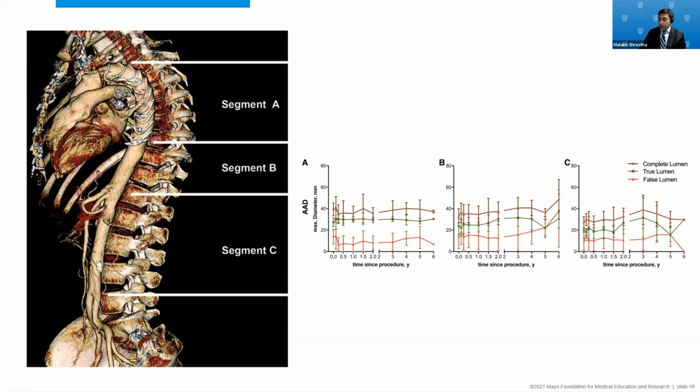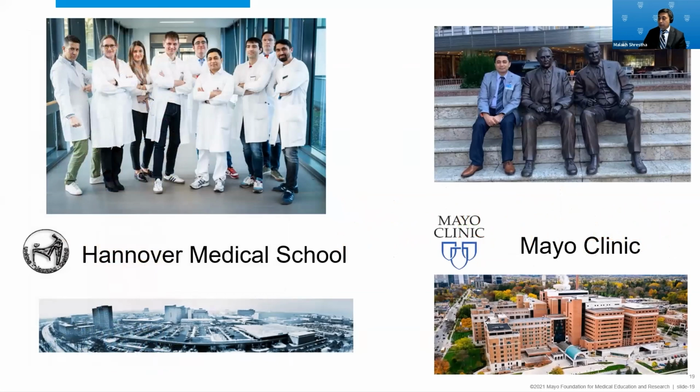There is total remodeling of the descending aorta up to the level of where the stent graft is, which is segment A. There is no dilatation there. Even in segment B, which is from the end of the graft up to the diaphragm, there is minimal increase only in diameter over the years. And even in segment C, there is only a slight increase. Then even if there are problems in segment B or C, one could put in a TEVAR endograft, or then open repairs. So like Dr.